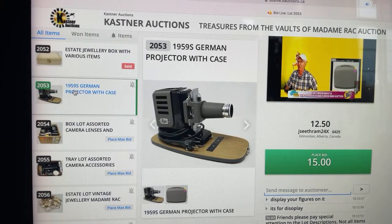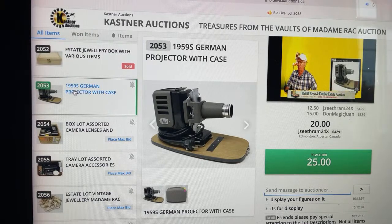Projector with case, 12.5, 15. It's a neat little item. It has a lens on it too, which could be adapted to other things. There is a case for this too. Yeah, it does have the cover for it.